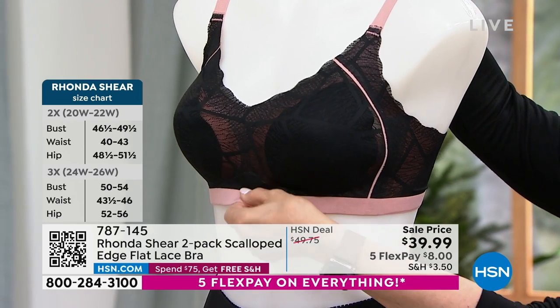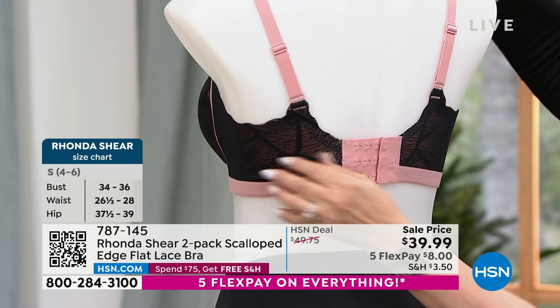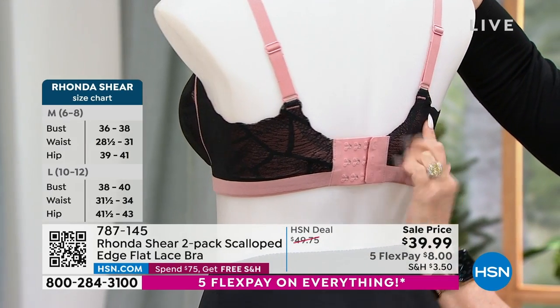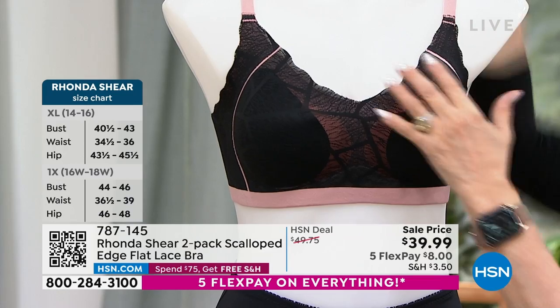There's no underwire. This is so comfortable. It's just like a very soft elastic that's completely lined. And then there's your beautiful hooks and eyes and your contrasting adjustability. This lays so flat. It's like a second skin. Yeah.